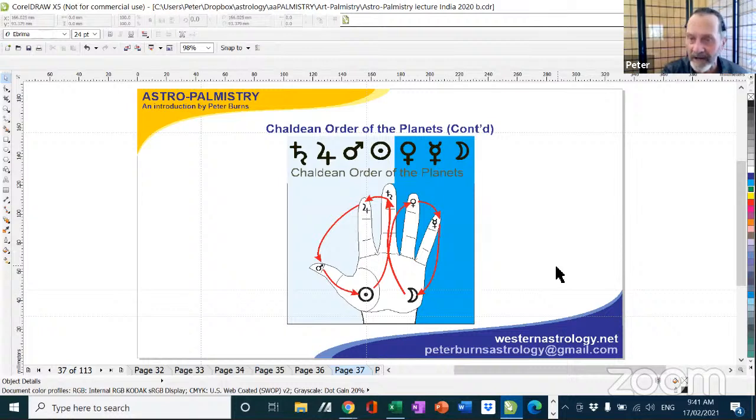Now, I've used just one hand here, but it's the same for both hands. This is just shown here for convenience. Yeah, it's convenient to look at it this way.